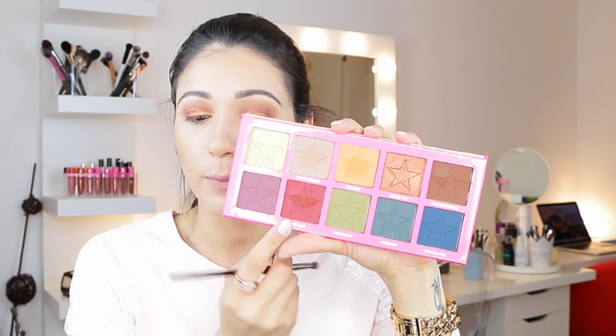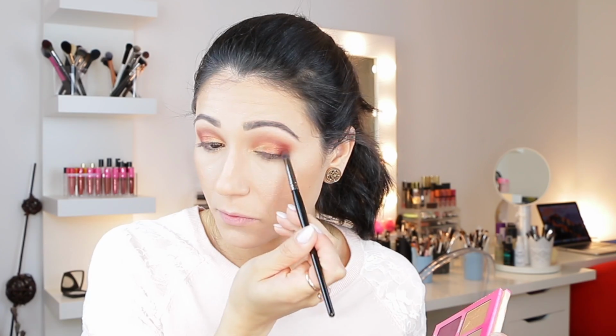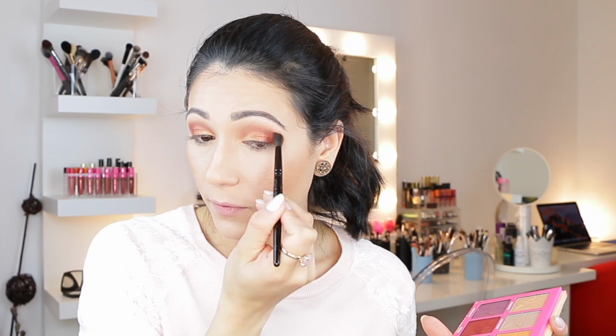So I'm actually going to pick up the Fetish once again with my little pencil brush that I used earlier, and I'm just going to apply that in the very outer corner here. I'm going to take that Wayne Goss brush number 4, and with no product added, you can clean up the brush a little bit if you need to, and then I'm just going to blend only the outer corner, the edges here, because I don't want any harsh lines there, just to blend out the Fetish shade that I placed there.